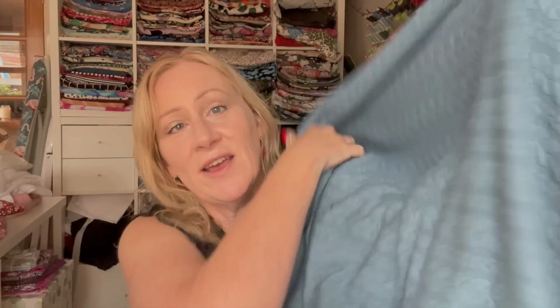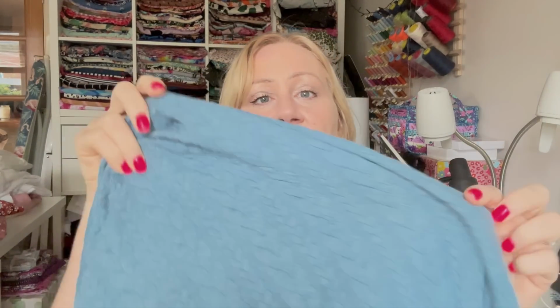So getting back to the fabric, as I say, I have chosen this one and I am excited to use it. I have used a cable knit before and I do love it. It's very, very soft. It's got a darker blue on the reverse side and I'm excited to work with this and make myself a really nice jumper.